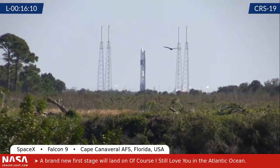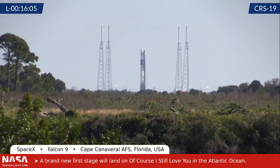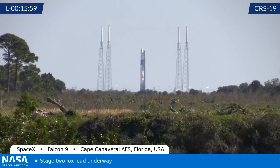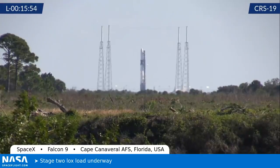We just heard over the net that LOX load into the second stage, liquid oxygen loading, has begun right on time. So again, we are just ticking right through all the milestones as we head toward launch at 12:29 and 28 seconds this afternoon from the Cape Canaveral Air Force Station.